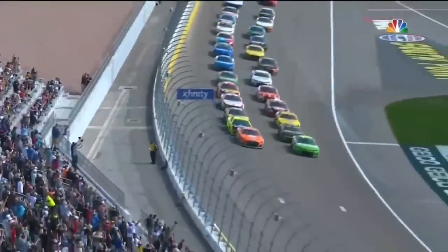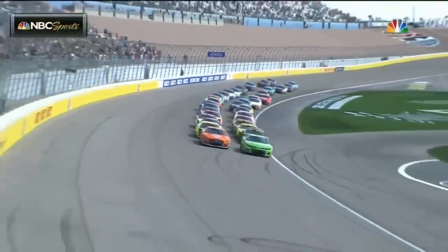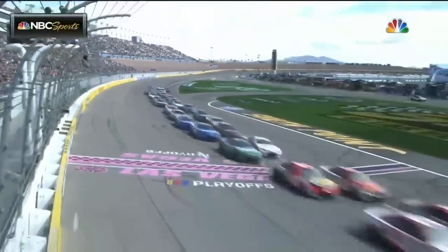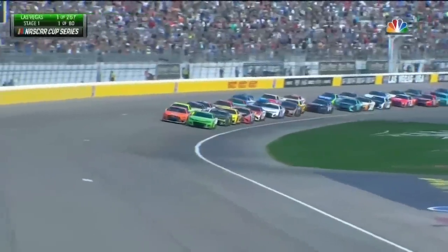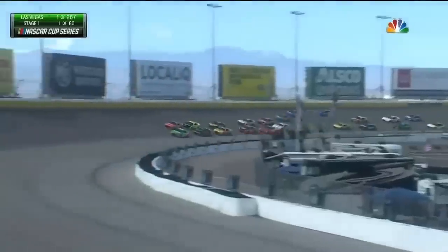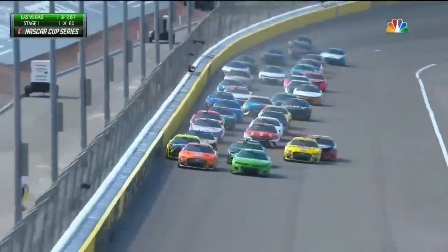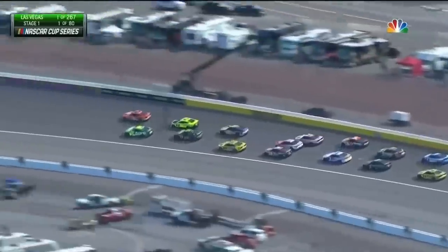For the start of the round of eight from Las Vegas. Green flags in the air. Pretty even on this restart, everybody side by side. A little bit of momentum off the top here. Christopher Bell thinking about making it three wide on Joey Logano. Three wide entering the corner.